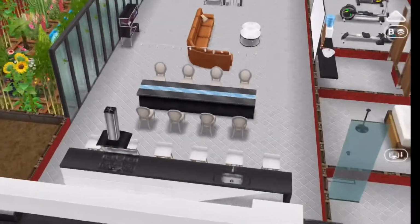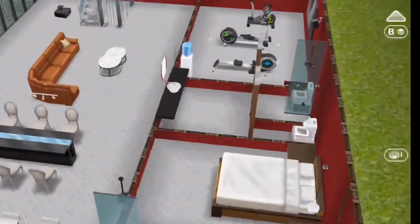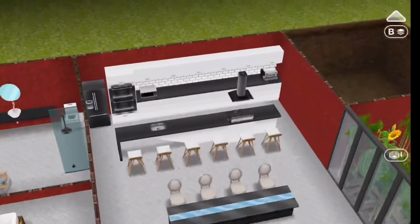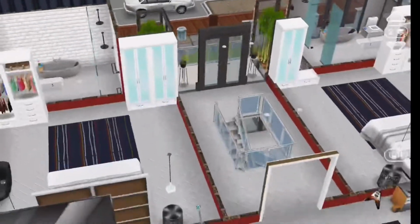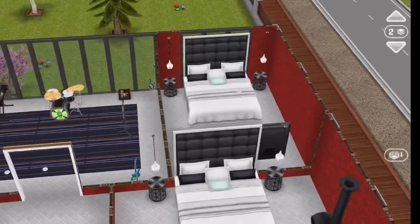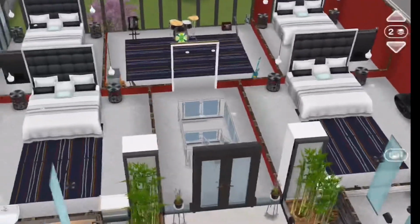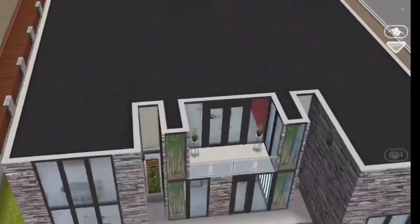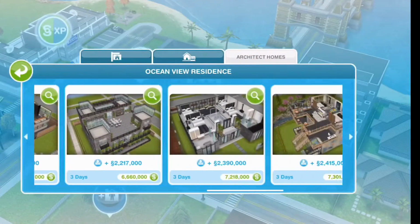Now, they have that garden like they had in the last batch of architect homes, the same kitchen. I think they changed up the rooms a little bit, it seems like. But for inventory, I would rate this house a 1. And for the layout, I would rate it a 1. Now, all of these repeats are just getting old. Please, have some new homes.